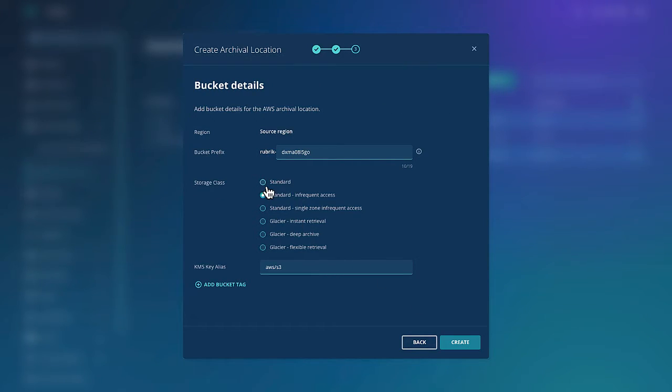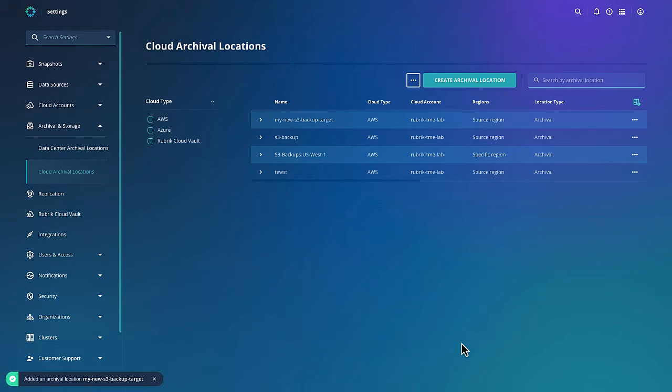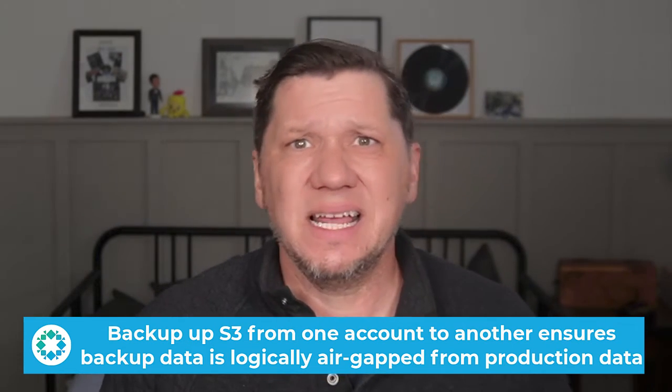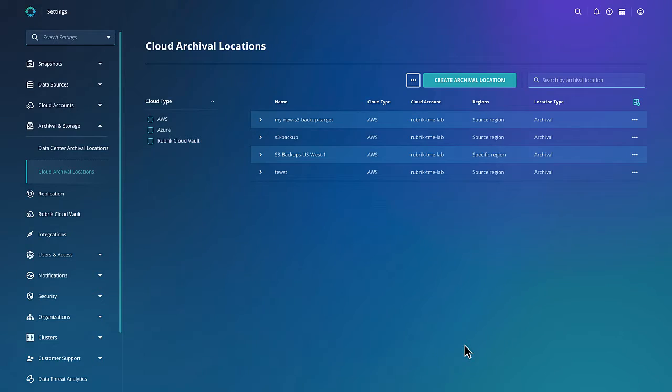We simply enter in what account we'd like to host the target in, as well as what region and storage class information we want to use. Rubrik will go out and automatically create the storage target for us. These storage accounts can be created within the same account as the source data, or to provide an air gap solution, they can be created in a completely different account than the one that hosts the source data.